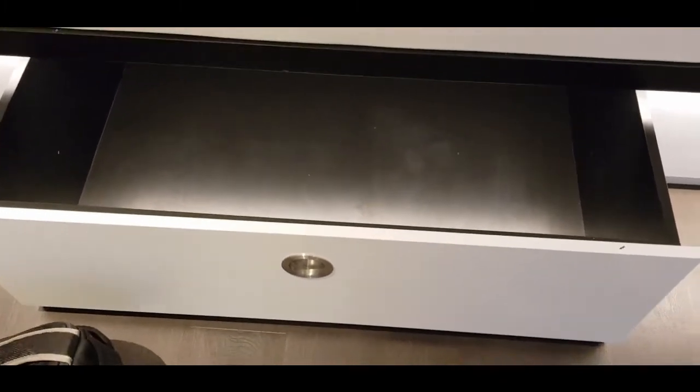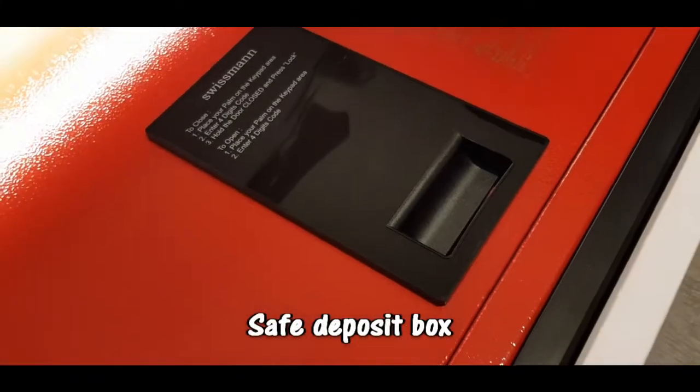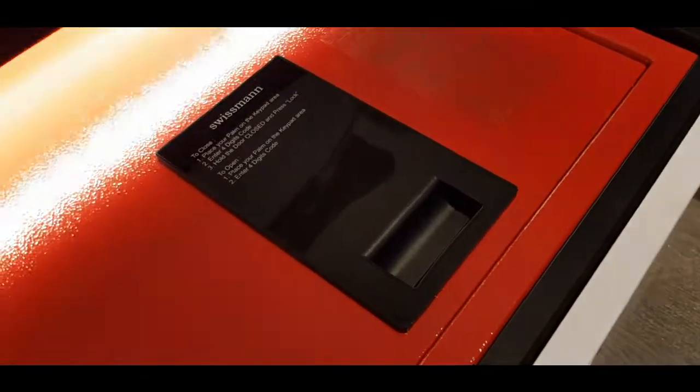Underneath the bed is a drawer, a big drawer. If you have anything to store, maybe your luggage or so. The box is actually inside this drawer, under the bed.